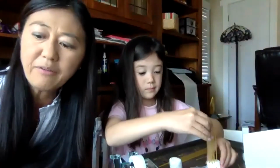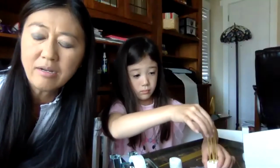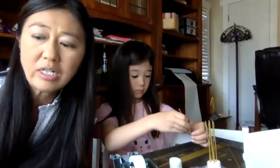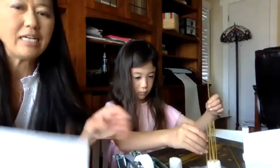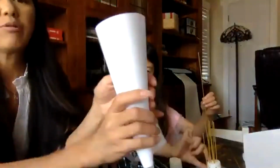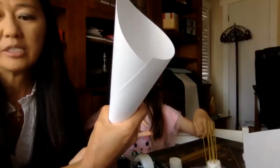And the last couple of things, a pencil, because that helps poke down the baking soda. So having a pencil or maybe a chopstick would help. And lastly, a funnel or construction paper. If you don't have an actual funnel, we will teach you how to roll up a piece of paper to create a funnel. And you can use paper instead of a funnel.